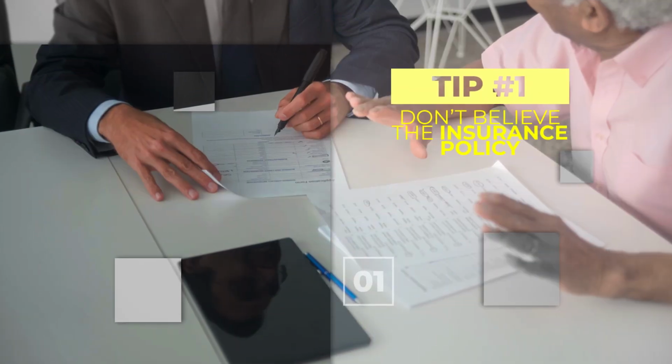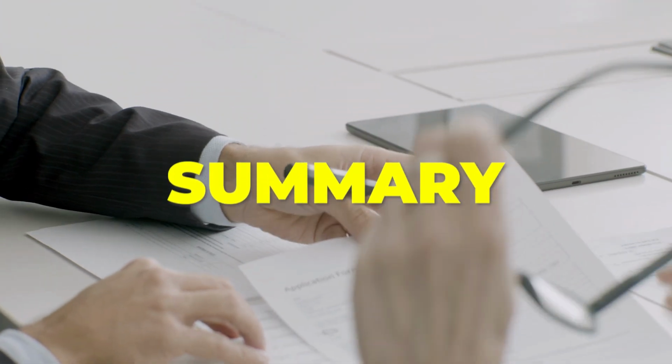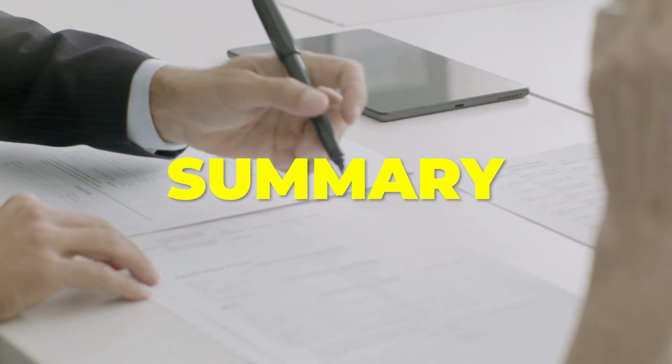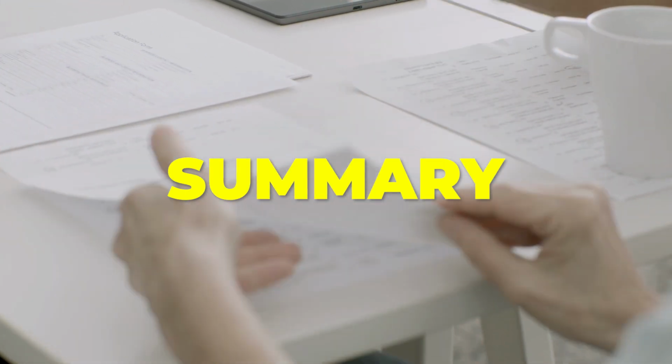Tip one, don't believe the insurance policy. That's our biggest tip of the day. Within the first 2 to 3 pages of the policy, you'll get a summary of benefits. It's called different things with different insurers, but it will be a listing of key items, key terms. It generally provides coverage amounts.